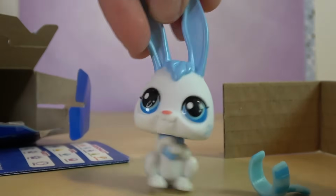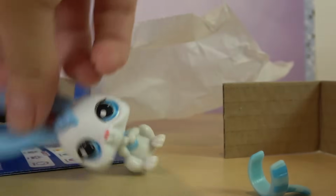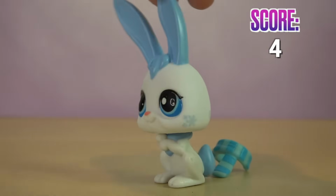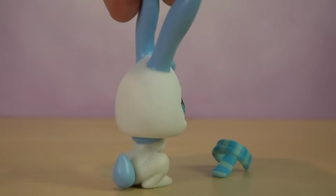Wait, is this what I think it is? Oh, yes, I got one right! It's the bunny! Oh, whoops. So we'll add another point to the scoreboard, but here is the adorable snow bunny.